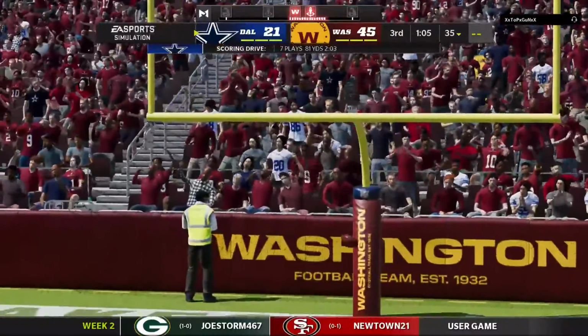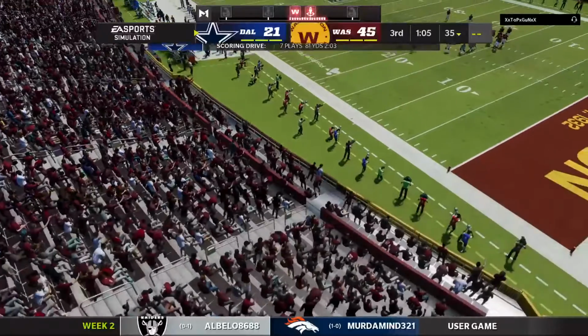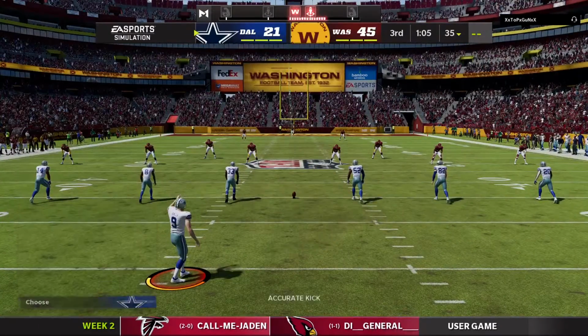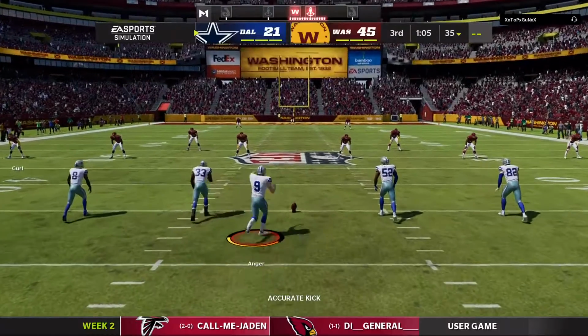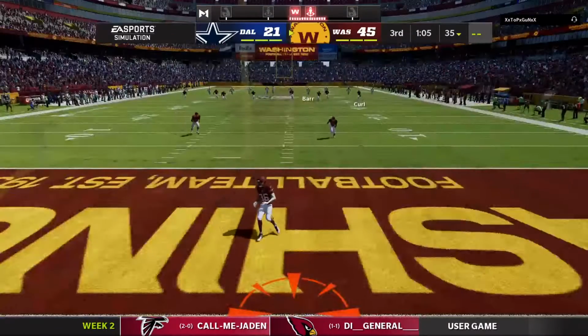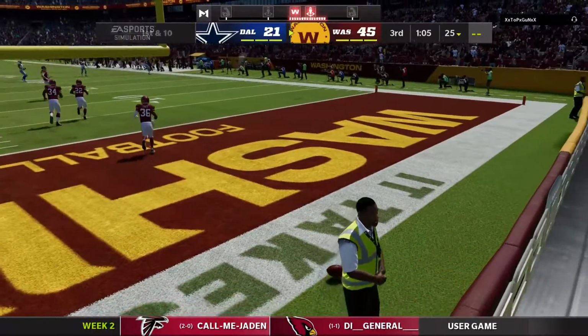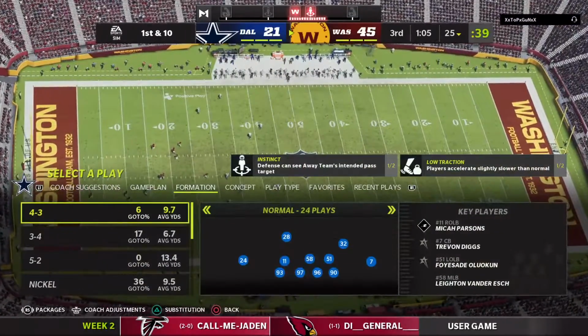PAT up and good by Rosas. And the lead is down to 24. The kickoff unit is out on the field, and they will send this one away. And that'll carry over the back line of the end zone for a touchback.